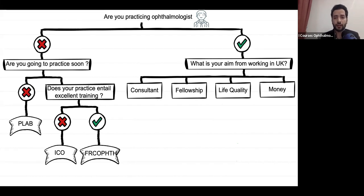Does it make any difference when you know what your goal is? Yes. If you want to be a consultant, meaning that you have long-term plans in the UK, you either apply for the training posts despite their difficulty, or you collect the competencies needed for Article 14 or the CESR pathway. Again, this will need time and dedication and very, very hard work.